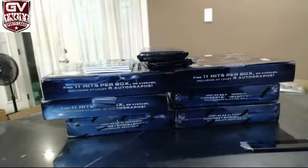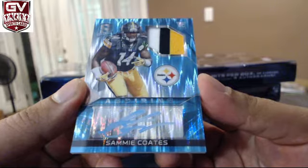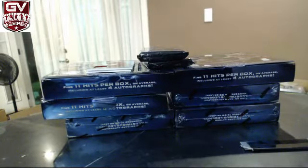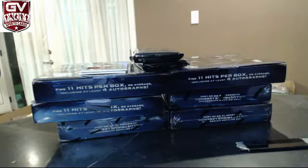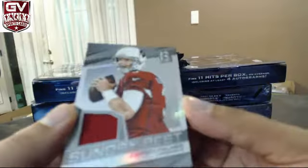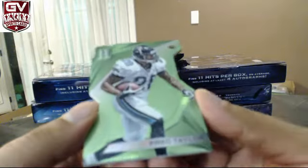First up, for the Raiders, Derek Carr. 54/99. And for the Steelers, Sammy Coates, three-color patch autograph. Steelers, home slice, 28/50. Alright, next for the Cardinals, Carson Palmer, Almighty Ben, 93/199, and green die cut Fred Taylor for the Jags, home slice, 5/15.